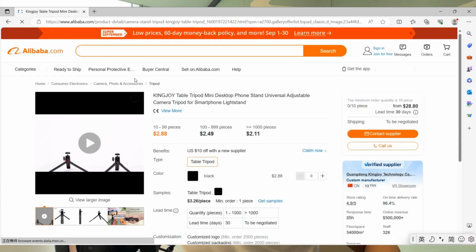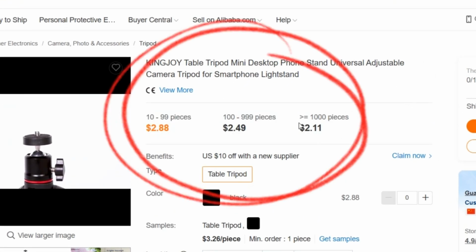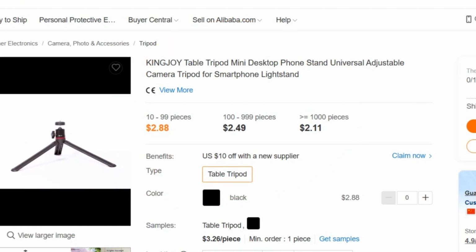So once you find the manufacturers or trading companies or both on Alibaba, you want to get to know their MOQs. Finding the MOQs on Alibaba is easy. Just go to the product page and you will see different levels of volumes for different prices. These prices are going to be a good reference for your discount on your bulk order.